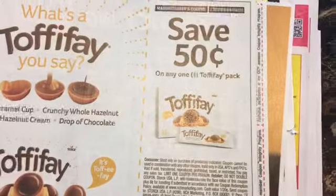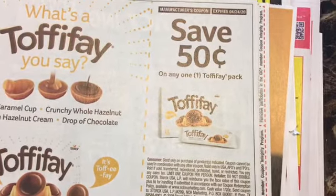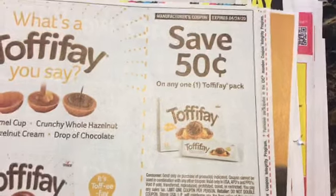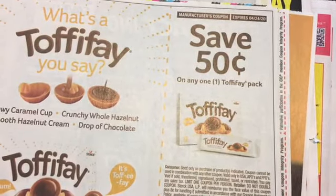This Tofafay coupon, they sell Tofafay at my Dollar Tree, so it'll be 50 cents off with that coupon. They'll be 50 cents.